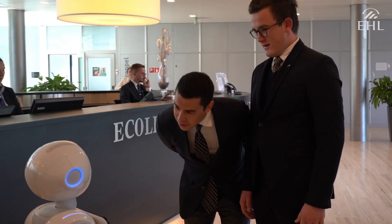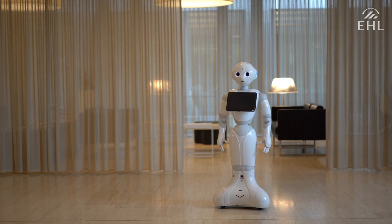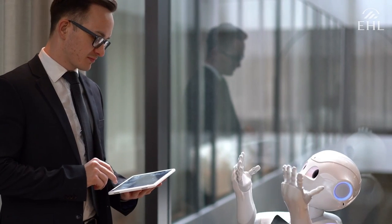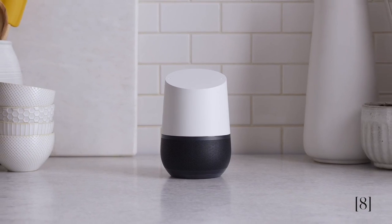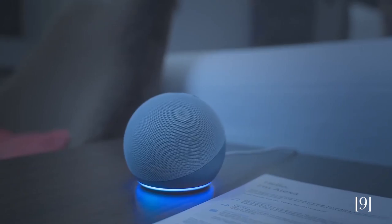The question is, do guests actually want to talk to a robot? And is such an investment worth it? Probably having the same concerns, not so many properties actually put Amazon Echoes or Google Nests in their rooms.